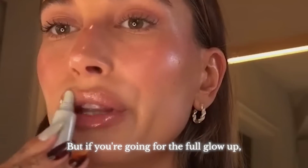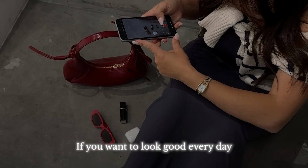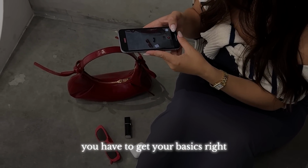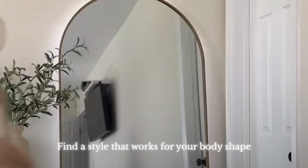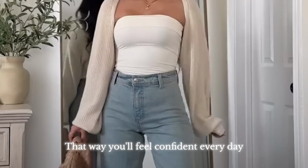But if you're going for the full glow up, your clothes gotta match the vibe too. If you want to look good every day without blowing your budget, you have to get your basics right. Find a style that works for your body shape and matches your vibe too. That way you'll feel confident every day.